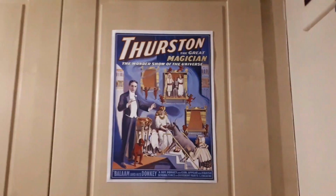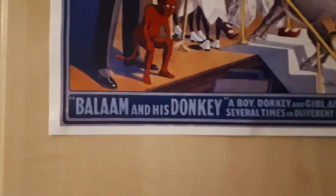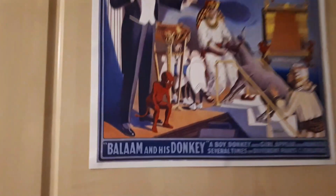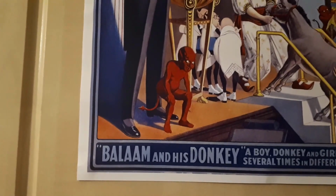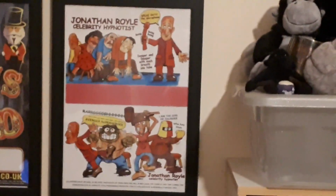And over here, Thurston, the great magician, the wonder show of the universe. A couple of things. Balaam and his donkey. A boy, donkey and girl appear and vanish. Sounds quite intriguing, but the interesting thing is that Balaam, B-A-L-A-M, is the second name of the cartoonist Martin, who did the cartoons for my, you can see it there, excuse the thumb on screen, but those cartoons Martin Balaam did.